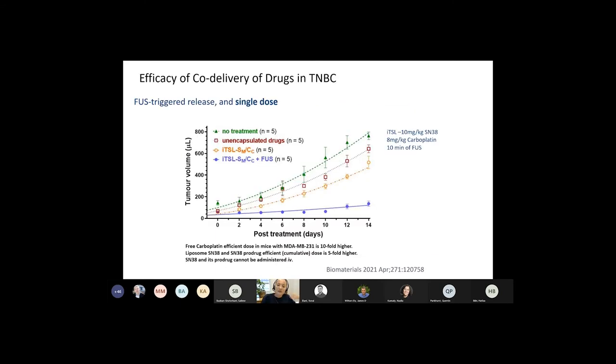Of course, we did all the other things, stability, release, et cetera. So we injected this in mice. And to our surprise, this formulation managed to inhibit the tumor growth, again in triple negative breast cancer, at practically 1/10 of the dose of carboplatin and 1/5 of the liposomal SN38. It was administered only once, whereas in some other papers, 10 times higher carboplatin and 5 times higher liposomal SN38 are administered every 2 days or every other day. So we were able to achieve a significant tumor growth inhibition with much lower anti-cancer drug dose.